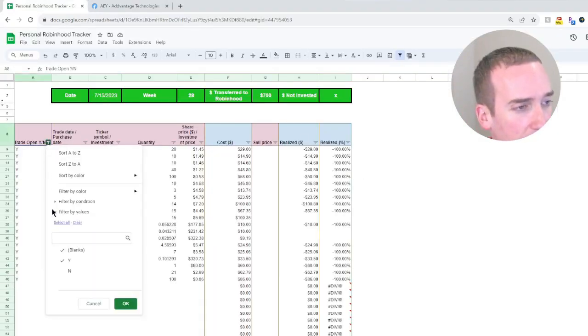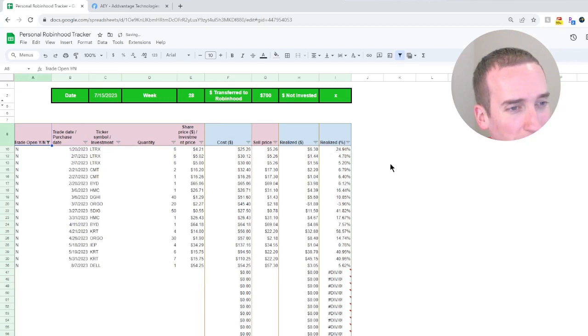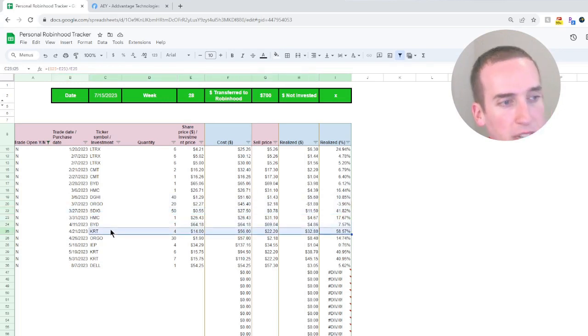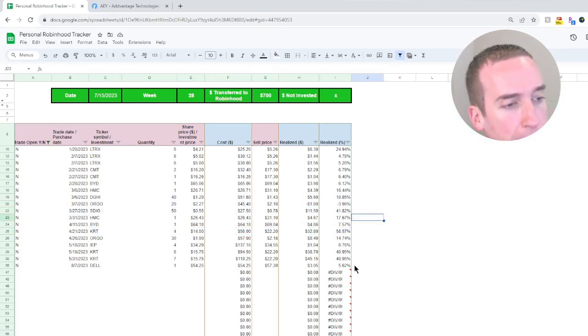My best sell that I did, I think it might have been KRT. 41% on SDIG, which was great. 58% right here. Yep, KRT, when I bought at $14 and I sold at 22. That was dope.